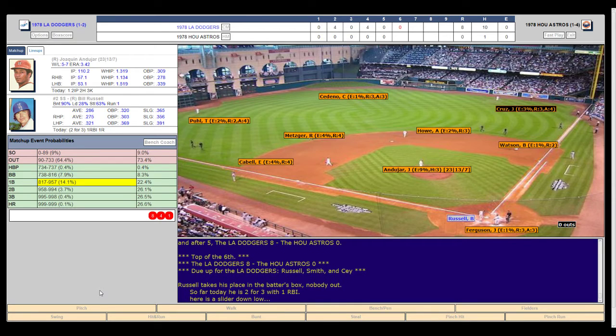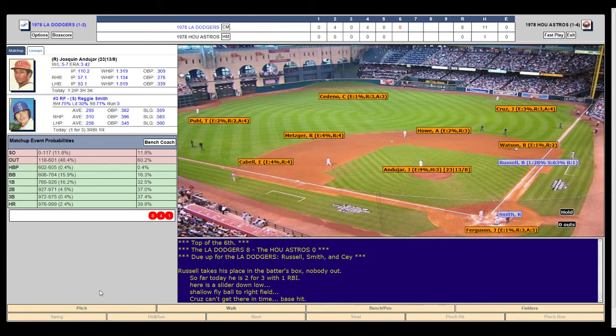8-4-1. That ball goes out to Cruz. He can't get there. It's a base hit. So Russell has a leadoff single in the top of the 6th. He's a base-stealing threat. Not as good as Lopes, but pretty good. Reggie Smith steps to the plate, switch hitter, 1 for 3, 3 RBIs, 1 run scored. Smith hitting left-handed against the right-handed pitcher Joaquin Andujar.